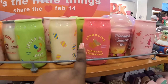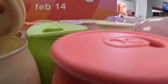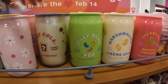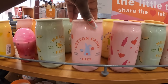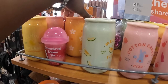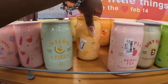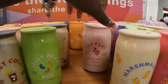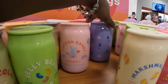Is that a new one? No, I'm not. Go ahead. This is a new one. Hibiscus lemonade sparkling, marshmallow cream soda. Oh, you know what? I gotta smell this one. Oh my god, that smells so good. And there's jelly beans pop, the Diet Cola still here, peony tea, melon fizz, oh, cotton candy fizz. So I have some of Valentine, love potion, lemon splash, orange jasmine tea. Let's see. Cotton candy fizz, apple peony, and what's this one? Oh, cotton candy fizz and the jelly beans. All right, those are the only three new ones.